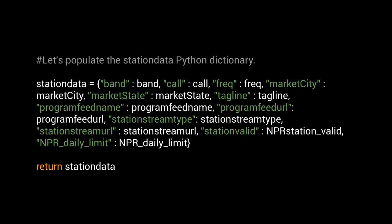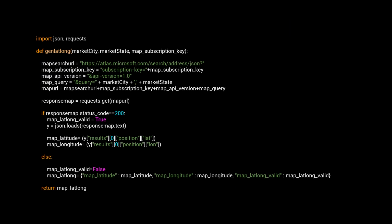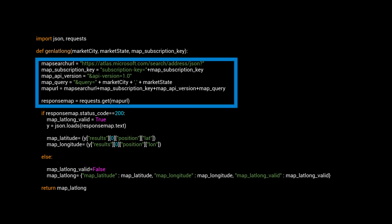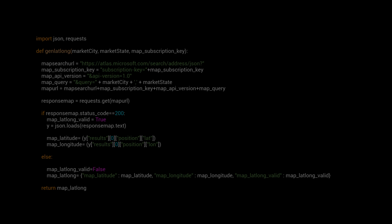In contrast to our NPR One Access function, the gen.lat.long function is simple. We pass the Azure Map service our station's city and state using our request library, and we check for a valid response and return our data.